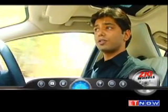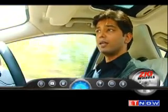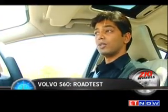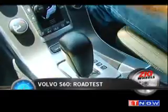It's also got corner traction control with torque vectoring, and what that does is basically controls the amount of understeer when you're doing really high-speed cornering.